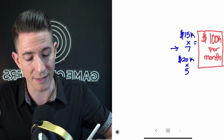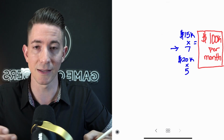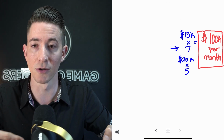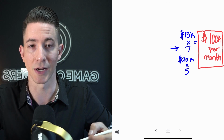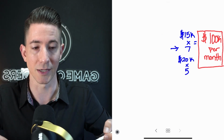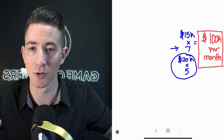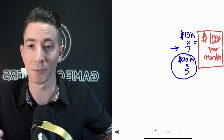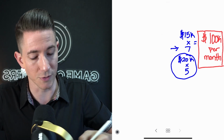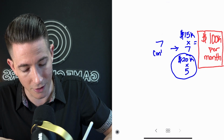So we are going to take a step back, and just for simplicity, let's say if I need 5 closed deals, I'm going to need 7 contracts. If I need 7 closed deals, I'm going to need 9 contracts. So we're going to go with this example. I need 5 closed deals because in my business, we average over $20,000 per deal. So I need 7 contracts, 7 seller contracts.